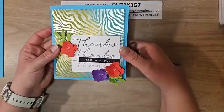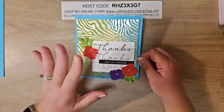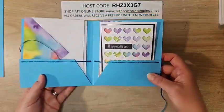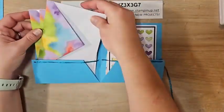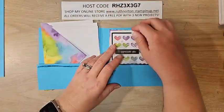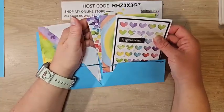So this is our little package that we're making today. Now, it's not hard to make. It's very easy to make, and I want to show you guys what's inside. Inside, this is a great way to gift cards. Now, I have 3 in here. We're going to talk about the cards that I have in here, but I have 3 cards and 3 envelopes. I have the envelopes on one side. I have the cards on the other. Now, this is just a sweet little gift.